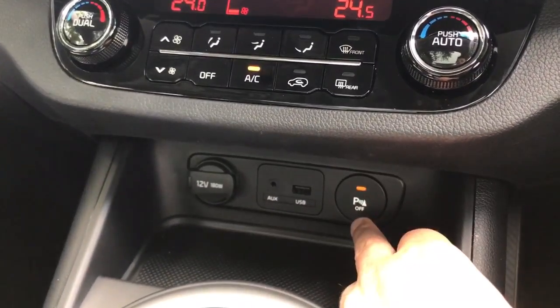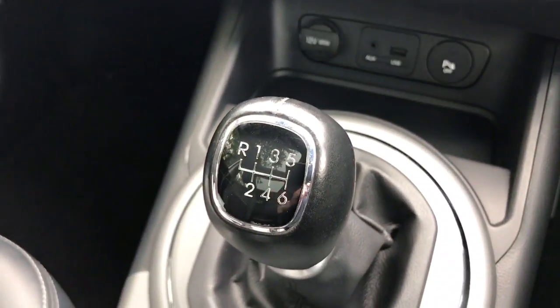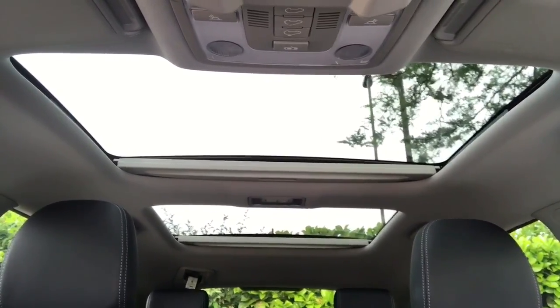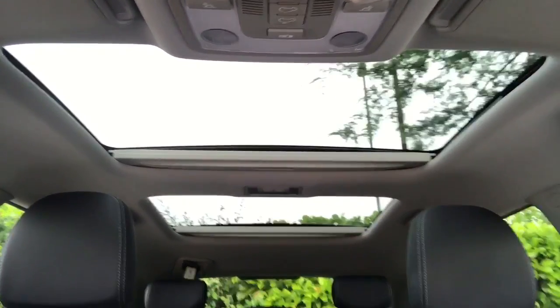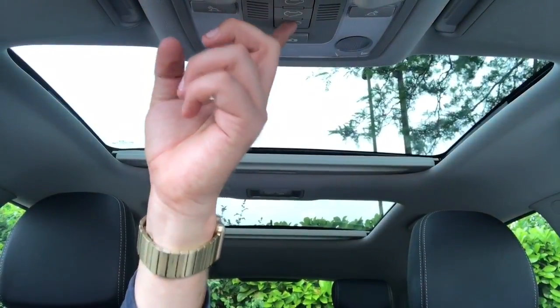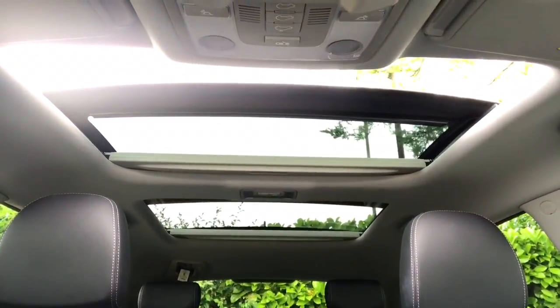That button will turn off the parking sensors or turn them back on again. We then have a 6-speed manual gearbox. The last thing I wanted to talk about are the 2 glass sections that you see in the roof here. The rear one is a fixed glass panel, but the front one is a slide and tilt sunroof. So hit a button and that will open all the way up, as you can see.